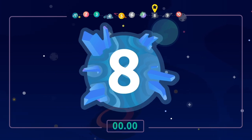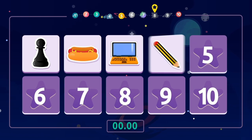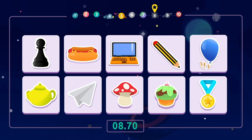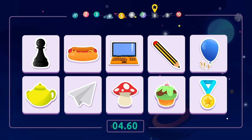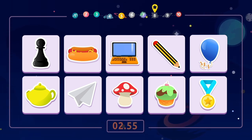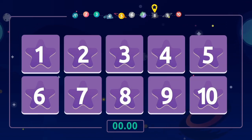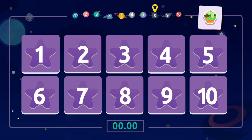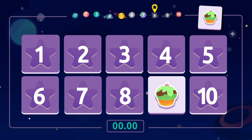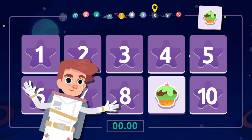Level 8. You're almost there. Memorize these pictures. Where was this picture? Can you remember? It was behind number 9. Don't think too hard. Just have fun with it.